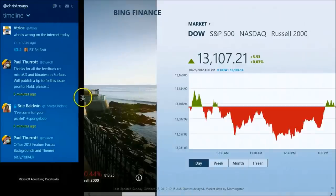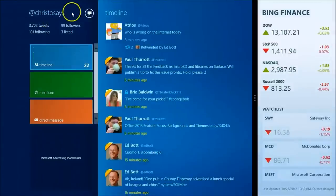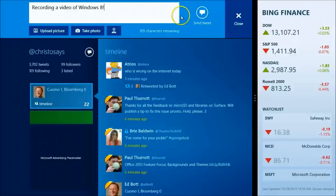Okay, so you see the slider there? You can also expand that out if you want to put focus on whatever app you have on the sidebar. So you just click it and drag it to the right, or, if you have touch, you just slide it to the right. So let's go ahead and send a tweet here. Okay, let's see. Let's go ahead and type. What are we going to type? Recording a video of Windows 8 submission point. Okay, now let's go ahead and send.